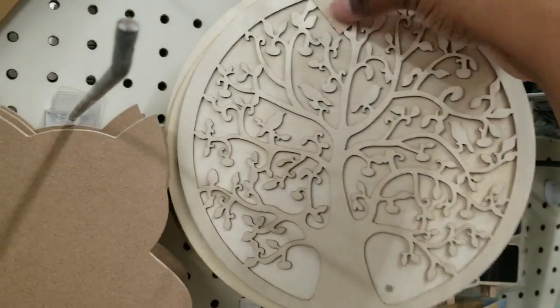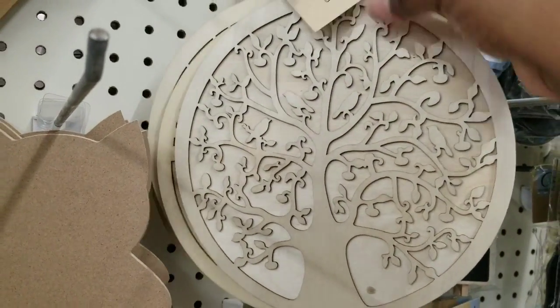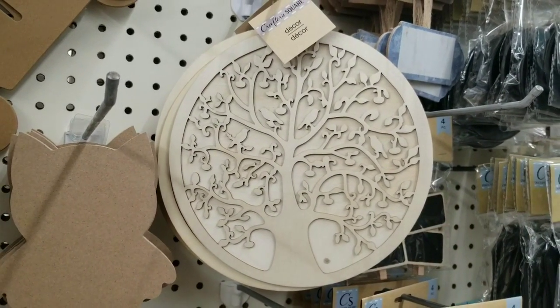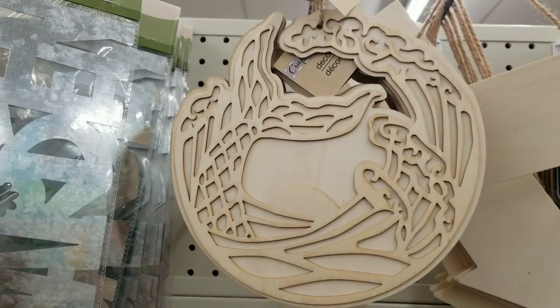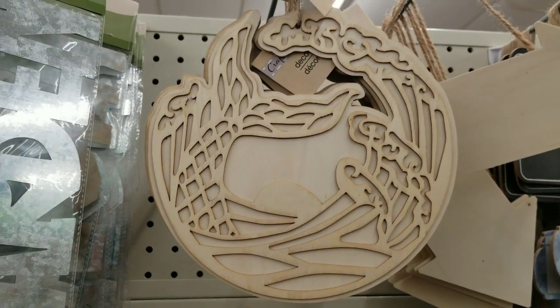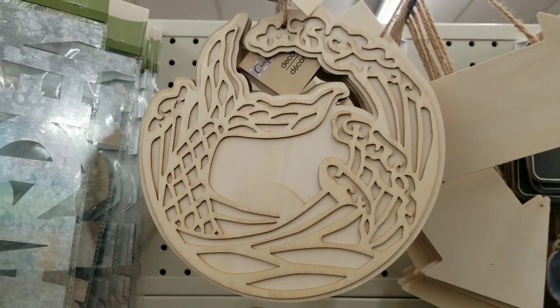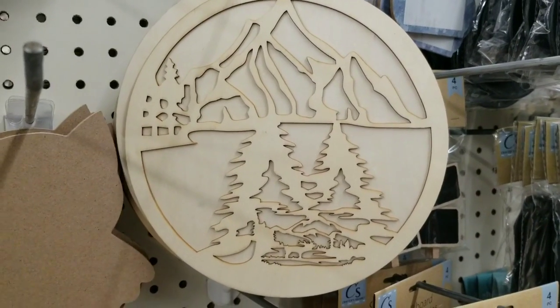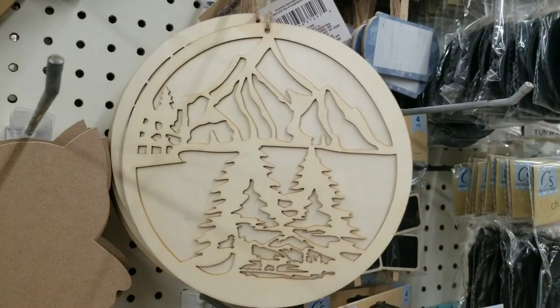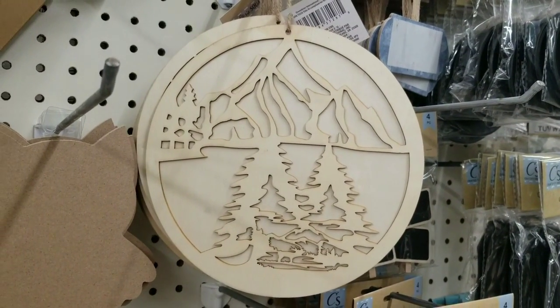This is my favorite here. This little tree with all the little leaves and the birds. The intricate detail is really pretty. If you're more into sea life, they did have this with the ocean waves and the little fish tail sticking out. That one was really pretty. And if you love serene, look at the mountains and the trees in this wood cutout. This one's so very pretty as well. They're only $1.25.